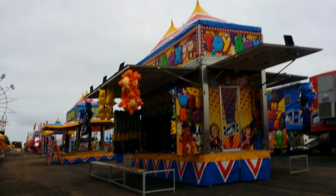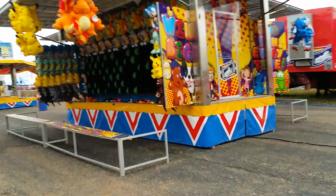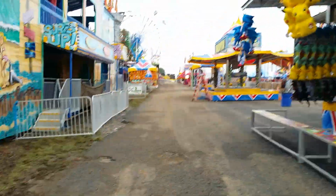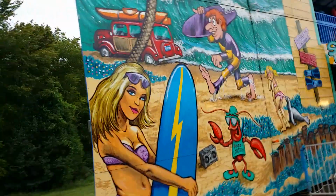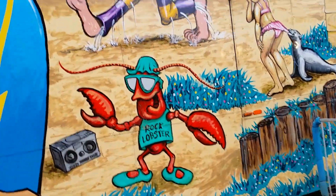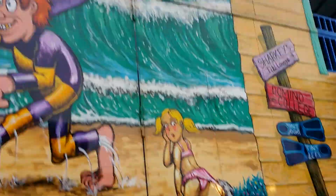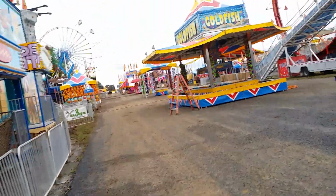Here's some more games to win prizes. Here's that Surf's Up, and it's got a pretty cool rock lobster there. It's got some cool artwork on it. I like that. There's an eyeball up there surfing for some reason. I guess eyeballs like to surf.